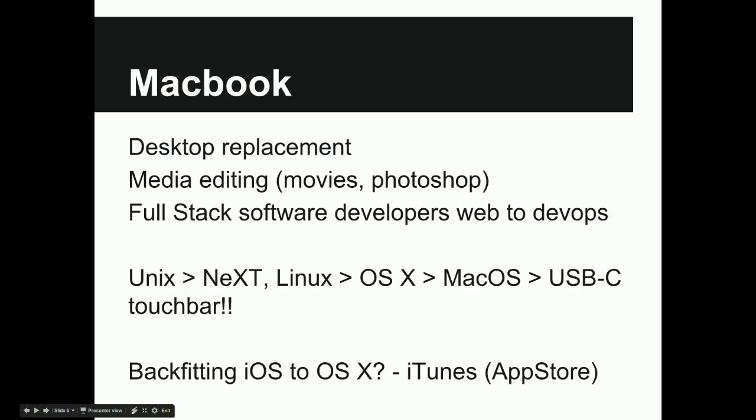So, just comparing with the MacBook, I think that's a desktop replacement, and feel free to correct me, but this sort of goes back to Linux, comes through NeXT OS, Unix, OS X, Mac OS, then they started doing the USB-C and touch bar. But one thing I did notice about this is they seem to be backfitting iOS features to OS X. So for example, when I'm using the Mac these days, if I tap on my mouse a little bit too much, sort of with nervous energy, all of a sudden my screen pops up and all these dialogues are there, and that's not really what I want. I want something which is a much more just simple OS. Don't give me any of that stuff. But again, they've got access to the iTunes store, and they seem to be sort of going in that direction.